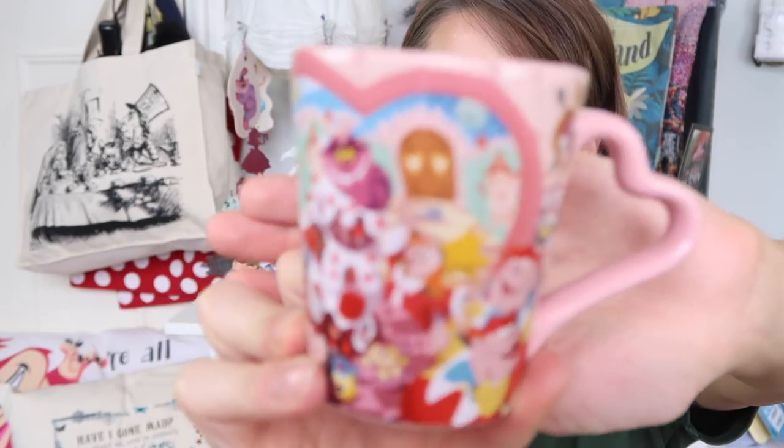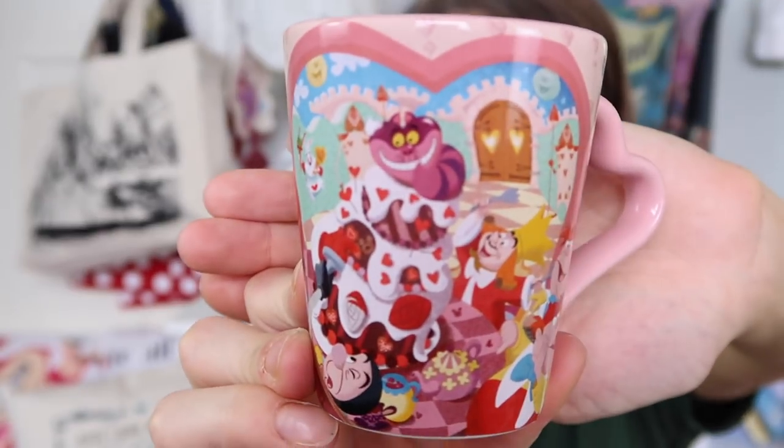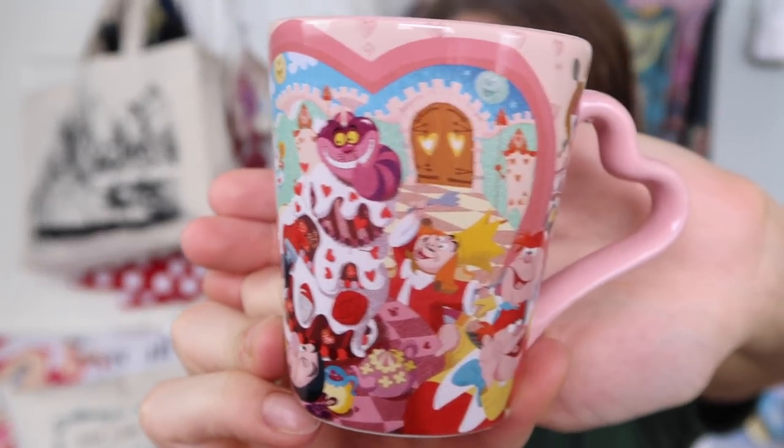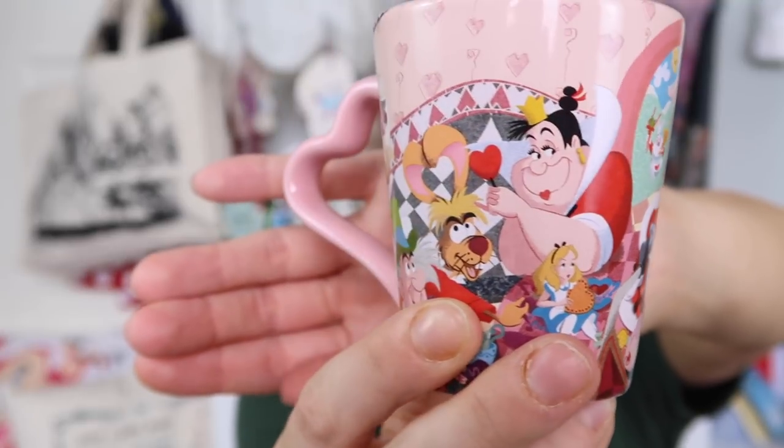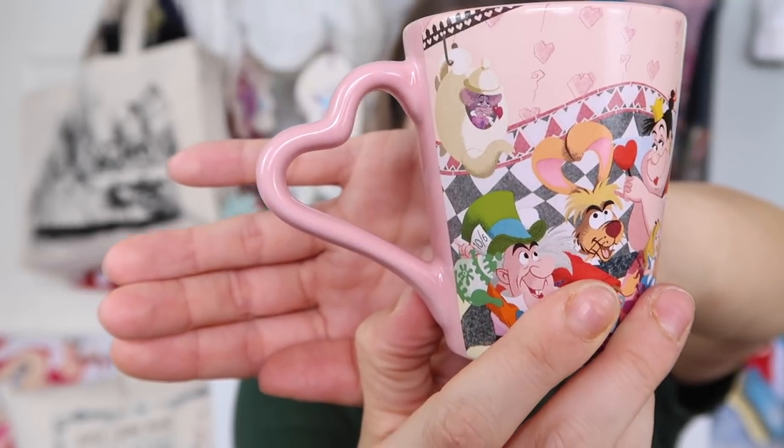I didn't want to go too crazy with mugs on this trip, but I did pick up two. The first one I got from the Queen of Hearts Banquet Hall. If you saw the Disney vlog, you may have seen this already. This is what one of the desserts comes in at the Queen of Hearts Banquet Hall. Really cute, isn't it? Completely exclusive to Tokyo Disneyland and comes free with the dessert.